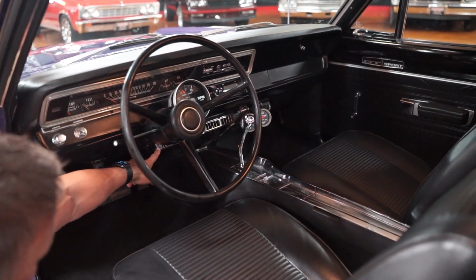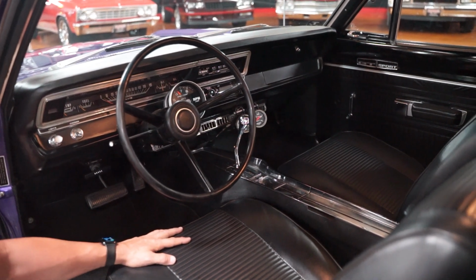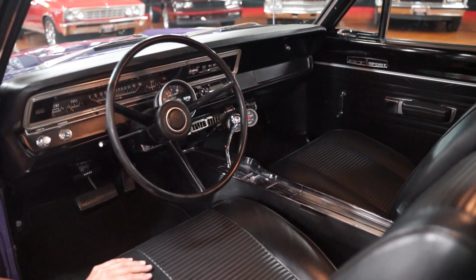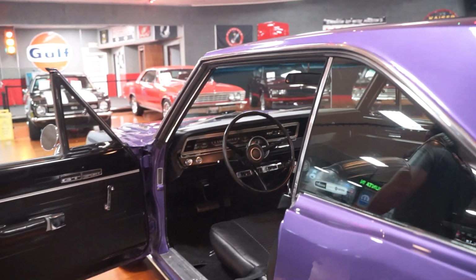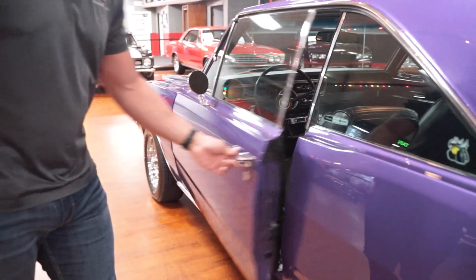There's the AC I was telling you about, mounted underneath the dash. Tach mounted on the steering wheel. We'll take a closer look at the interior when we are on the test drive.